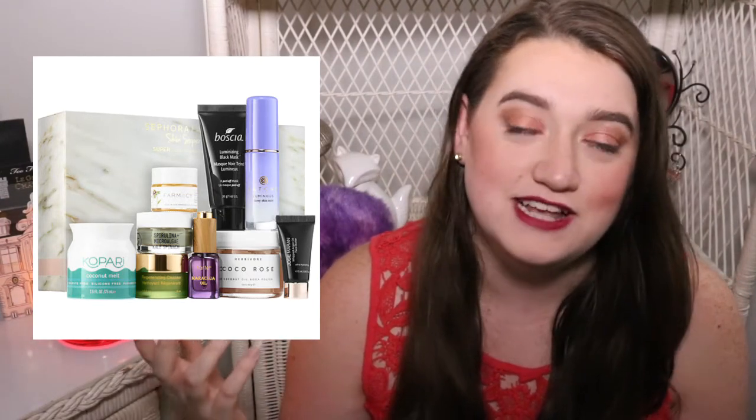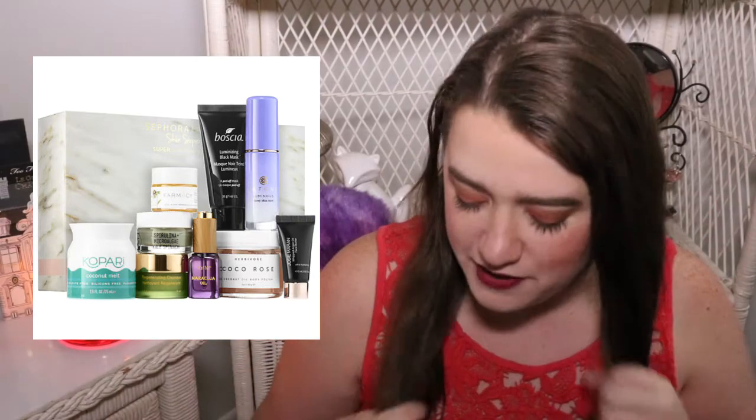But this one that they feature in here is a 0.15 ounce. It's only worth $3.53, but still, super fun. Not too crazy about that.